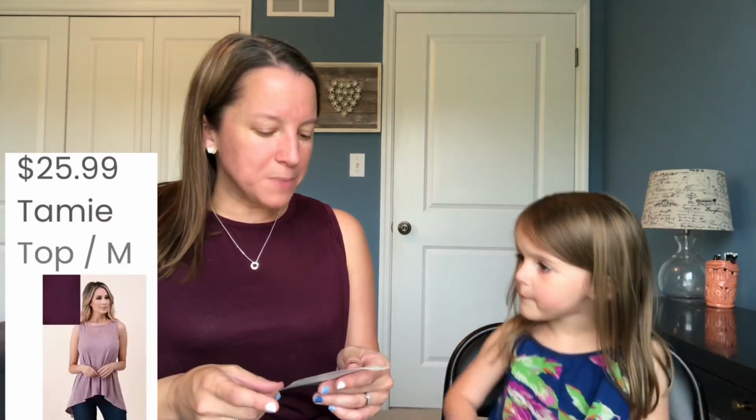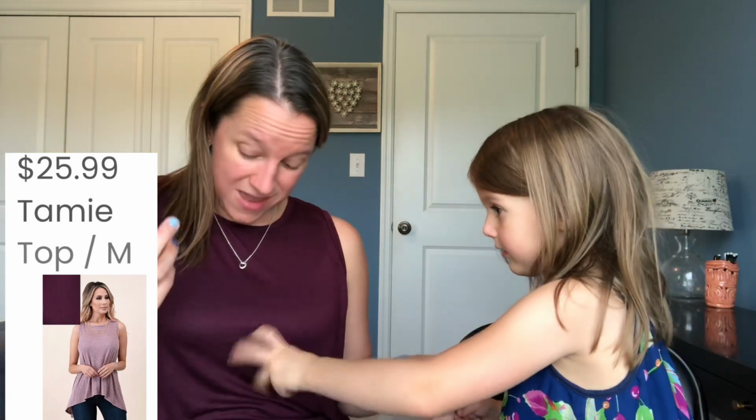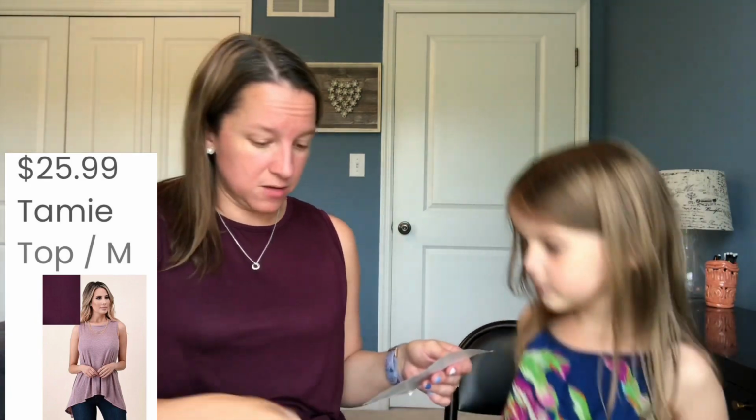All right, so let's go through the price list real quick and see what everything shakes out to be. I went ahead and kept this top on. Now, I think it's more of a burgundy. Maybe it's a plum. They're calling it purple. I don't know, it's kind of pushing it for purple. But oh, this is the Tammy. Yes, it's mixed in. Yeah, it's a plummy purple. A plummy color. Can we call it that?